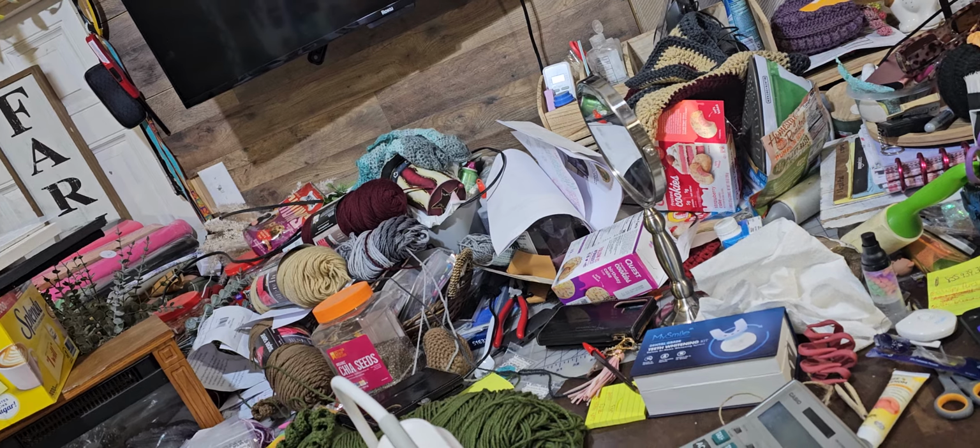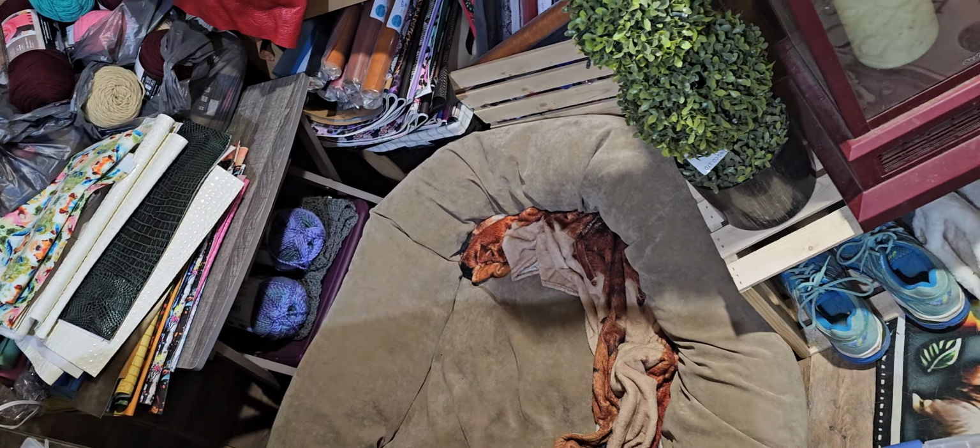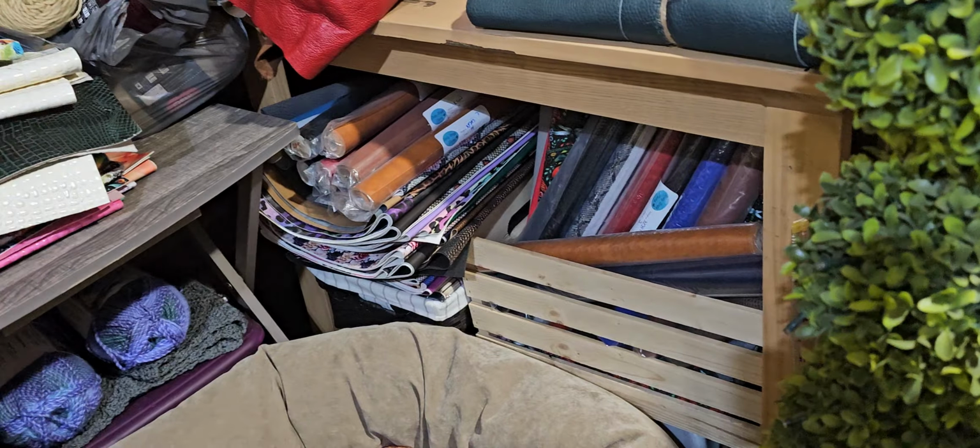This building just ain't big enough. And I still wanna get my Juki in here. Oh, that's all for sale down there that I gotta get in the website. So that stuff will be gone, but you'll have to forgive my mess.